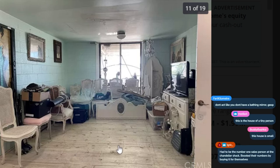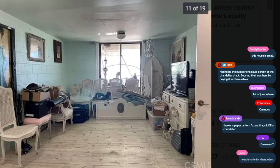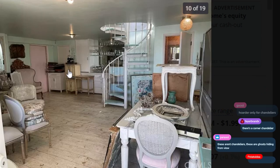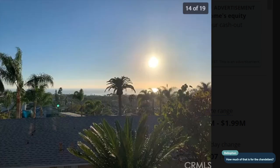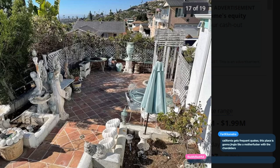Painted stonework, it looks like, yeah. A cheap building of sorts. Hang on. I'm looking at the listing. This is actually in San Clemente, California. $1.4 million. Wow. I wouldn't even pay a tenth of that for this so far. Corner chandelier? Did I miss a corner chandelier? Next to picture 11. Oh, how much is that for the chandeliers? I don't know. Exterior, lawn gnomes, you know, the norm.